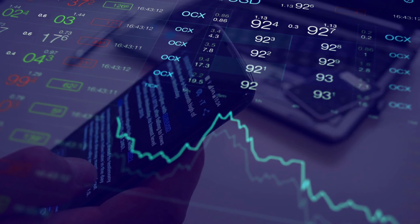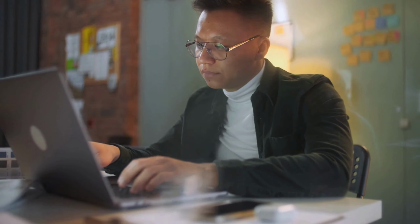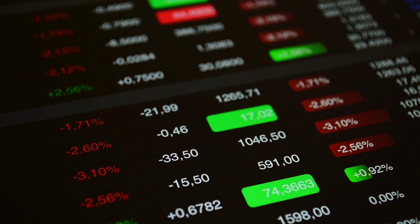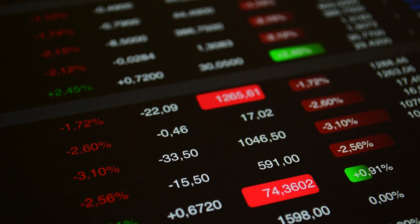Diversifying your portfolio by investing in a variety of firms and industries is one approach to lessen risk while investing in the stock market. Investing in index funds, which monitor a certain market index and give a more diversified investment, is another option to limit risk. And that's our list.